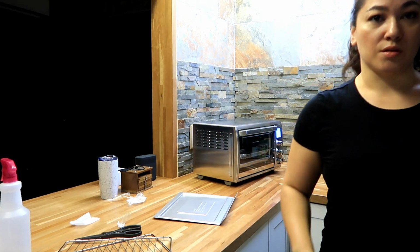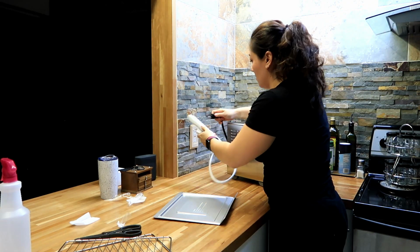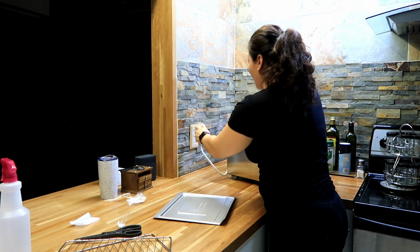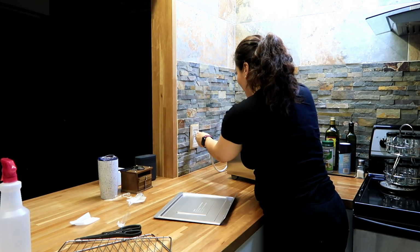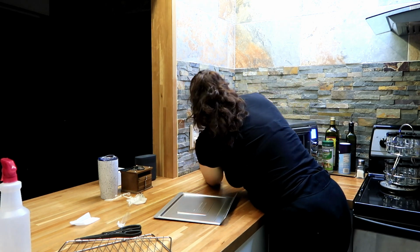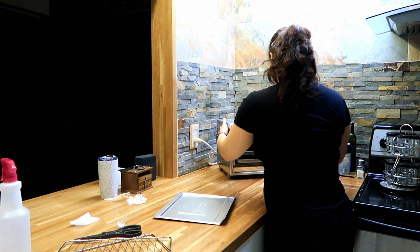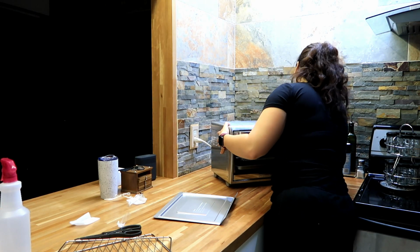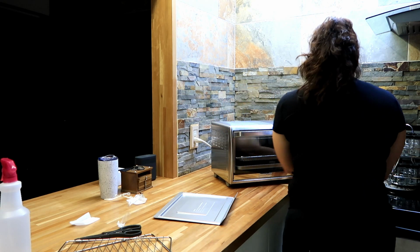I need an extension cord. There's just no way about this. I don't even know if this is safe, but I cannot live with this thing in that location the way it was. I get why they do that, but I can't. That would drive me nuts. All right, so here we go.